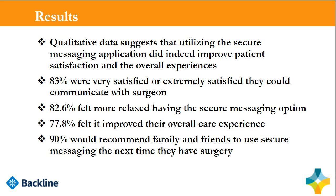So what are our results? Well, with the overwhelming positive response from the patients, nurses, and physicians, I think this study gave us significant credibility and acceptance for recommending the increased use of secure text messaging in healthcare.